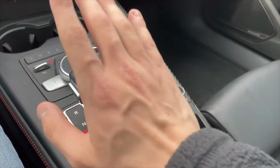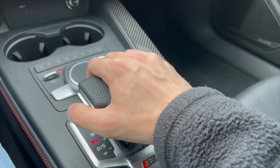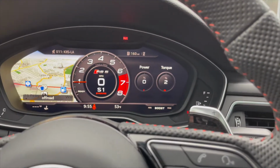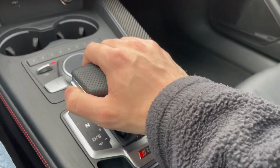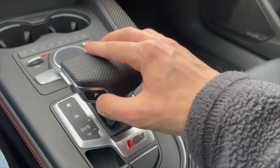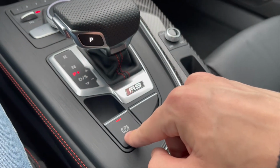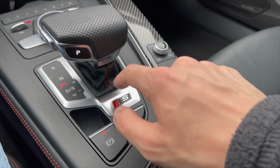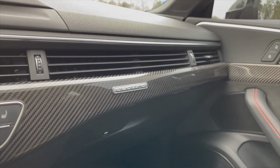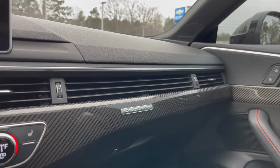Down here, you do have your shift-by-wire transmission. Got the knob on the left-hand side of the shifter. With your foot on the brake, you can press that, bring it into drive. You can always bring it up to neutral, reverse, and then if you want to, just press P for park, puts it into park, and you're good to go. And then you have your electronic parking brake, and then you do have your RS badge here, which is really nice. One thing I do like, you got the Quattro badge there. It just looks really nice. It's really cool. They're really proud of their heritage, and it really shows, and I'm a big fan of that.